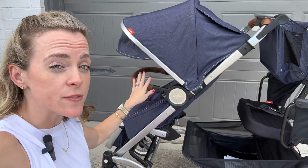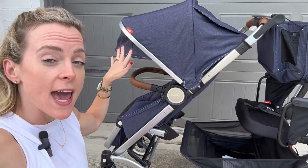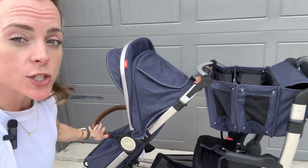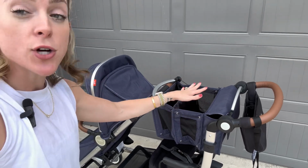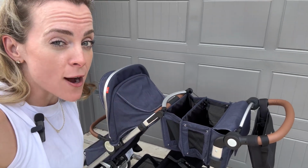I will say that with this front seat, it is not modular, so it does have to stay forward facing. However, you can put a car seat here and get an adapter so it can hold another car seat. And you can also remove the market basket and get an adapter and put another car seat up front. So it can hold for two. So if you have twins, this is another option.